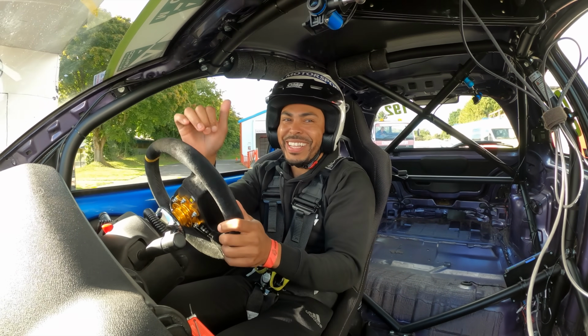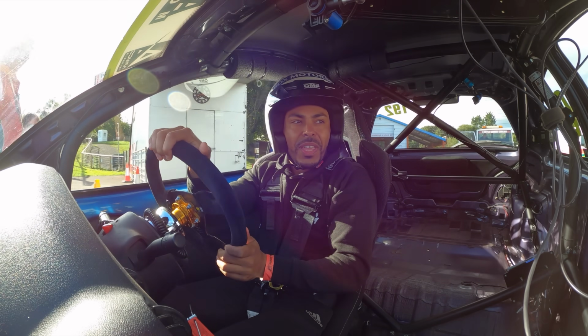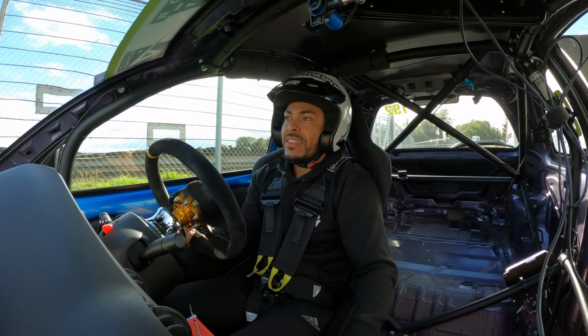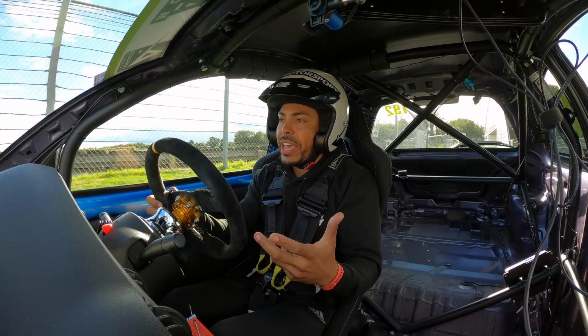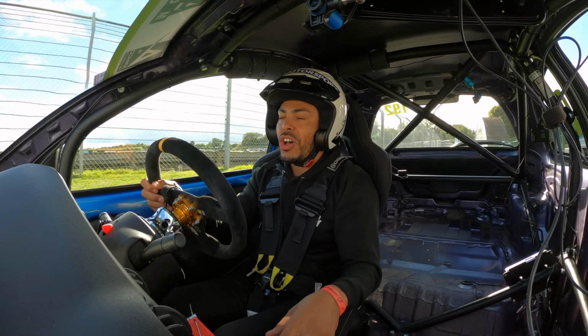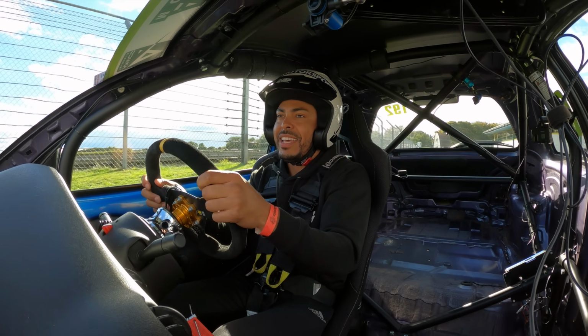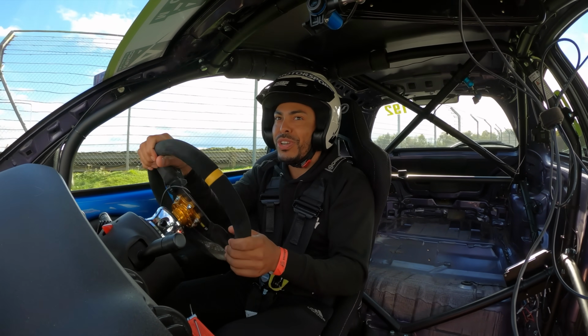Now, what's crazy is this is totally stock engine-sound-wise. Usually with your race cars, or anything you'd call a race car, it's sounding meaty, but this is almost like an electric vehicle, the way it creeps up on you on the track.